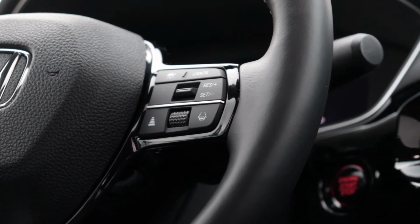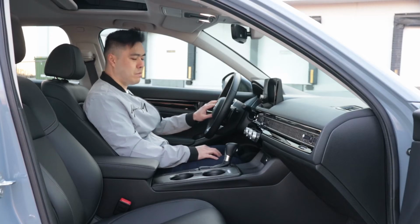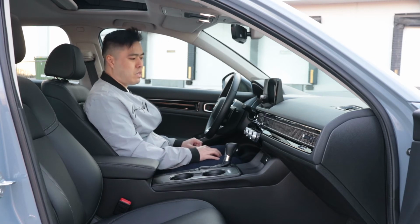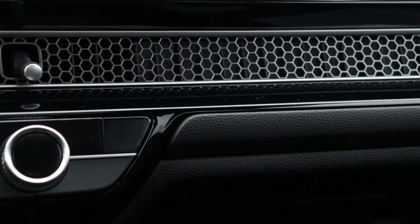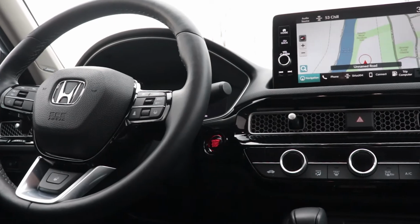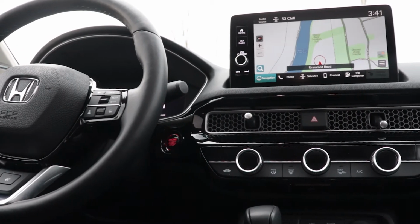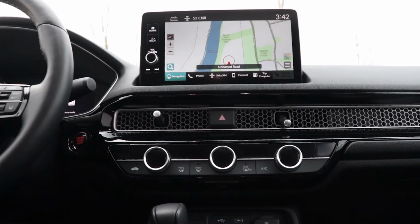On the right, you have adaptive cruise control, and on the left of the steering wheel, you have your media controls. New for the Honda Civic also comes this really cool honeycomb style heat vents, as well as these joysticks to control the direction of the fans. On the center console, it also features a dedicated redesigned climate control stack, which looks and feels very premium.